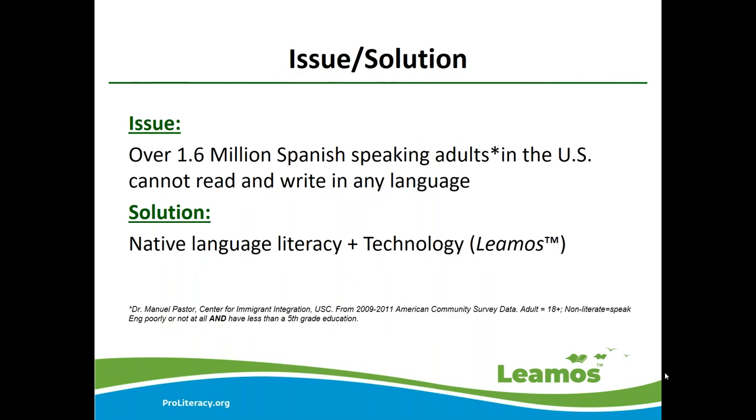Okay, so I want to discuss a bit about why Leamos is needed. Data shows that illiteracy exists in the United States, and over 1.6 million Spanish-speaking adults in the United States cannot read and write in any language. These adults have difficulty engaging in English classes, helping their children with homework, and/or succeeding in the workplace.